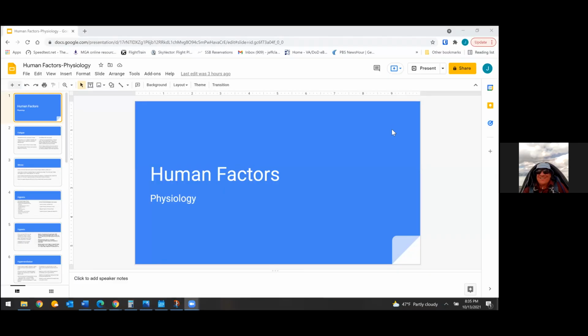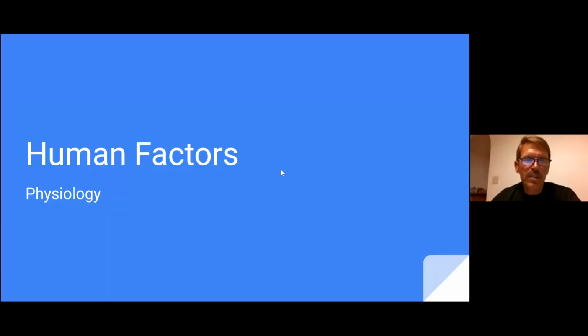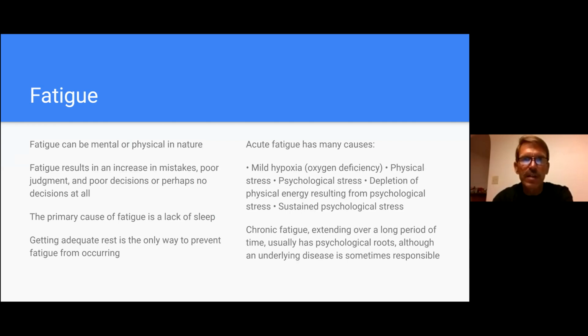Okay, so great. This is kind of more down to earth. This is basically talking about things that happen with our body and to a certain extent our thought processes due to different factors in flight. So I'll go through these, not in a particular order, but hopefully we can see how they all come together at the end. So first thing is fatigue.